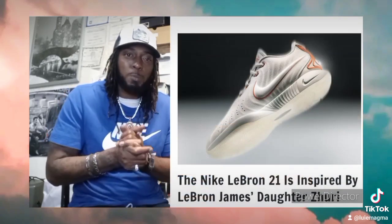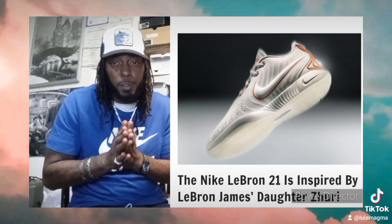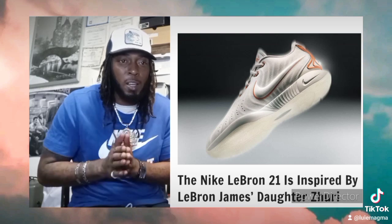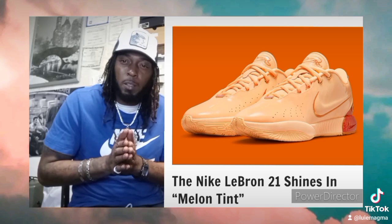LeBron 21, inspired by his daughter, Zuri. These is classic right here. Shout out to his daughter for coming up with a hot color wave. I like these right here. Shout out to Bronny. Always doing your thing. Oh, and the Melon Mints. We got the Melon Mints too, baby. You know what I'm saying?